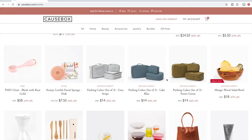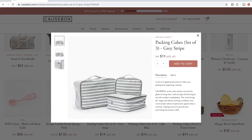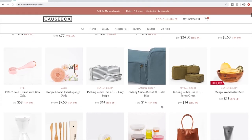I don't know anything about these packing cubes, but I'm sure that they're made, yeah, you can see it here. Works with artisans around the globe. So fair wages. So these are ethically and sustainably made. If you like packing cubes, there's their specs. And they come in a few different colors.